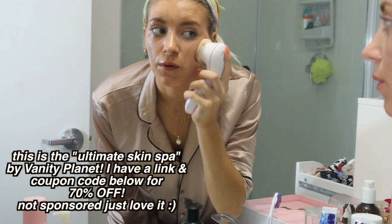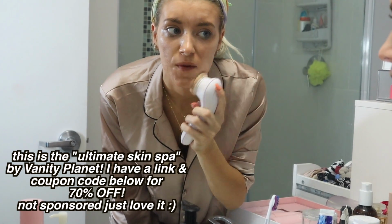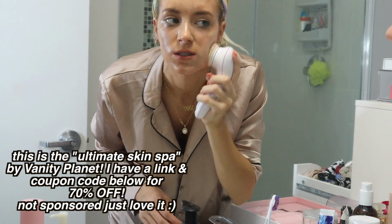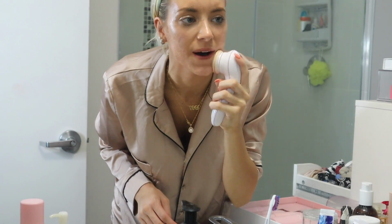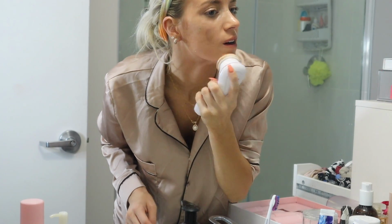I use my Vanity Planet exfoliating, whatever this is. I forget the name of it. I can link it down below. It's my favorite, and it is just a silicone bristle, so it takes off my makeup. And it is so easy to clean because it's not like a brush.